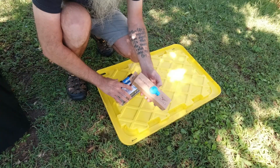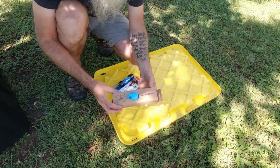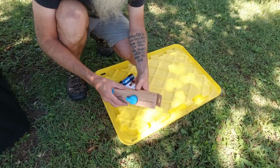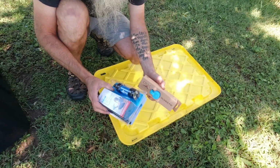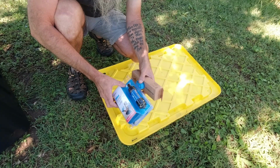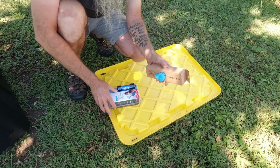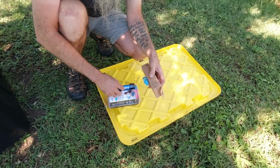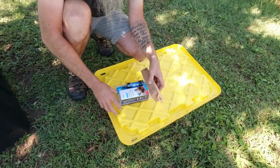Okay, so the first thing I got is this Knock, C-N-O-C. It's a Knock 3-liter water bag and a Sawyer mini water filter. If you're not aware, this Sawyer filter will screw right onto the Knock bag, so you could use this as a dirty water bag, and then filter your water through here into your clean drinking water container.